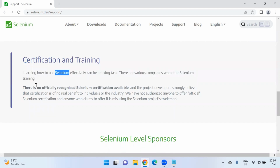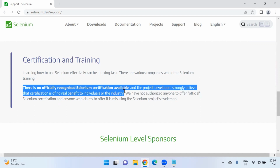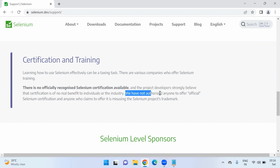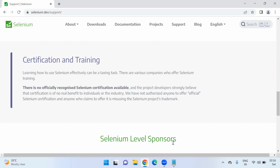in order to learn Selenium. But in the case of certification, there are no officially recognized Selenium certifications available, and the project developers strongly believe that certification is of no real benefit to the individuals or the industry. We have not authorized anyone to offer official Selenium certification, and anyone who claims to offer it is misusing the Selenium project trademark. So officially, there are no valid Selenium certifications.